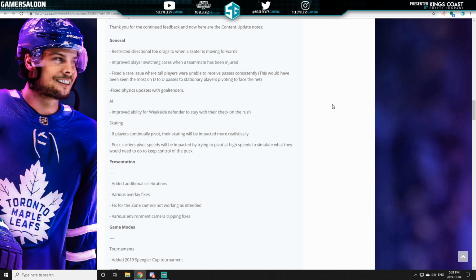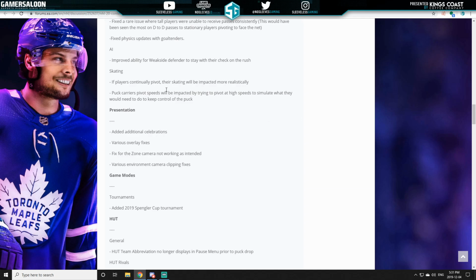Fixed physics updates with goaltenders, kind of vague. So this is with the AI. This is where the big part of the patch comes in. Improved ability for weak side defender to stay with their check on the rush. So this does two things. One, it helps with that backdoor guy on the rush.